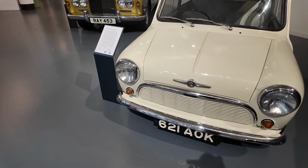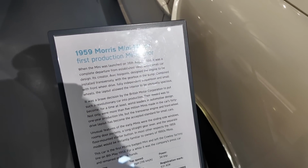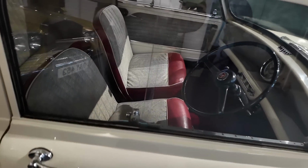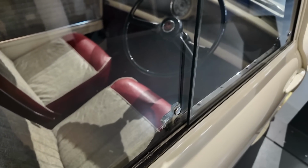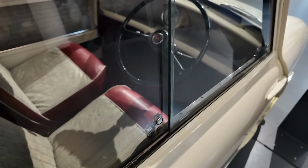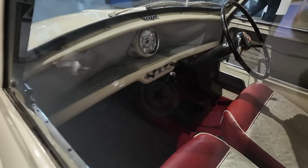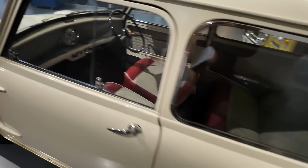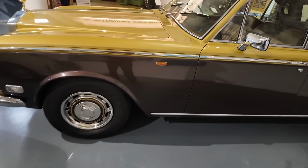Huh. What's this guy? Morris Mini. Yeah, Morris Mini, first production mini motor, 1959. Your butt is dragging on the floor with this guy. Stick shift. What's that thing got? A 5-speed in it. Oh, is it? Morris motor. Yeah, so yeah, it's a 5-speed. There's a reverse gear in there. I don't know where your engine is. Is it in the boot?